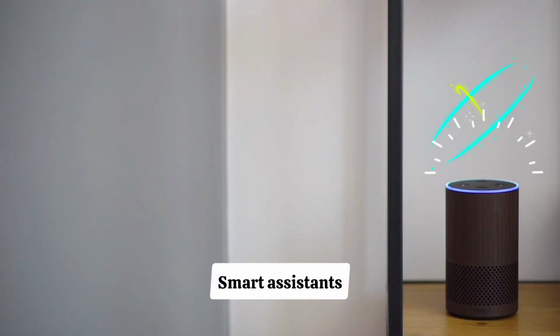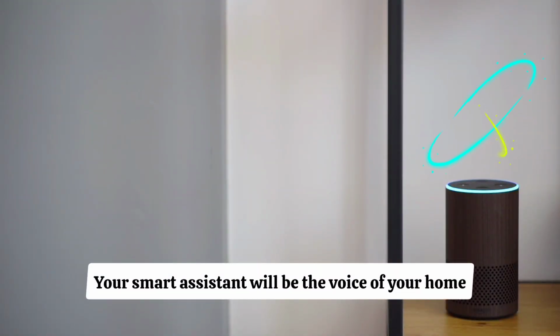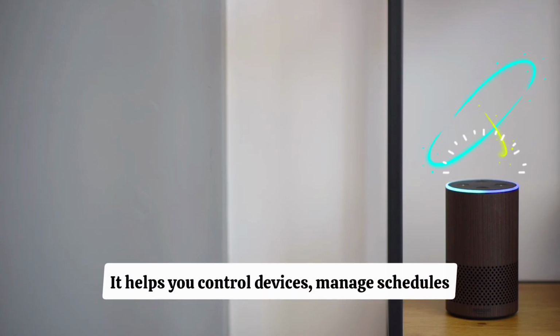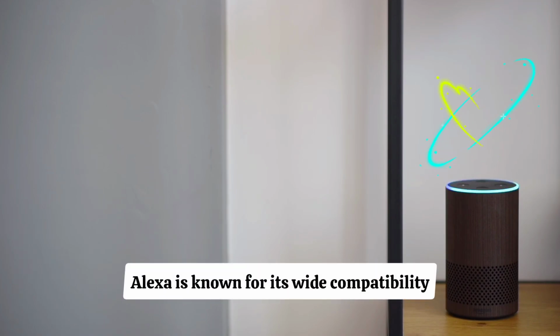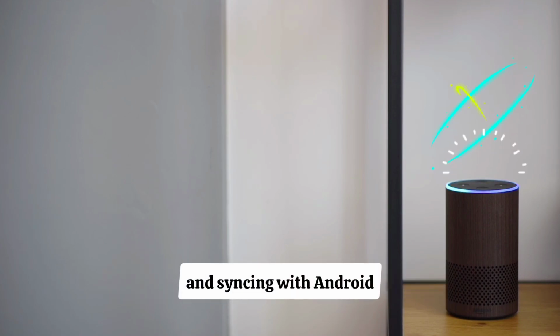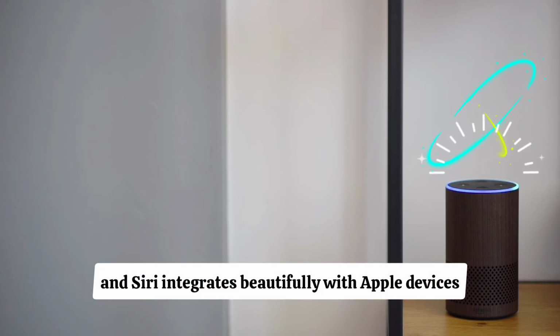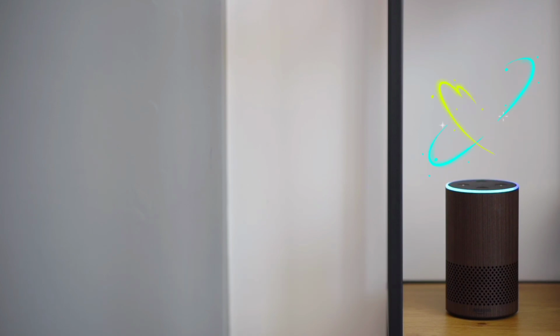3. Smart assistants, Alexa, Google, or Siri. Your smart assistant will be the voice of your home. It helps you control devices, manage schedules, and even answer random questions. Alexa is known for its wide compatibility. Google Assistant excels at answering questions and syncing with Android, and Siri integrates beautifully with Apple devices. Choose the assistant that fits your preferences.